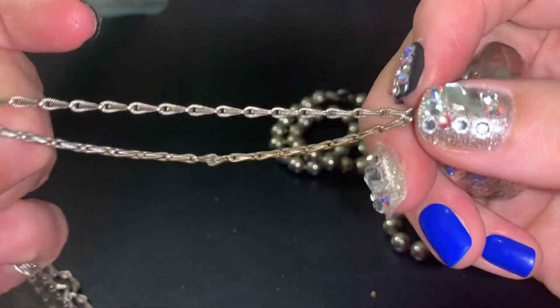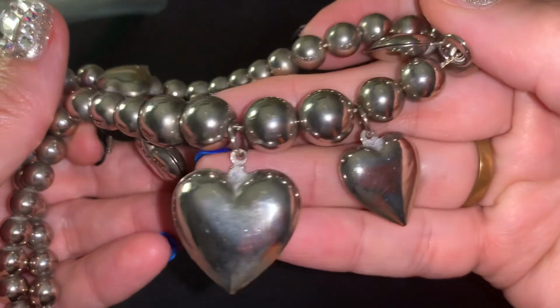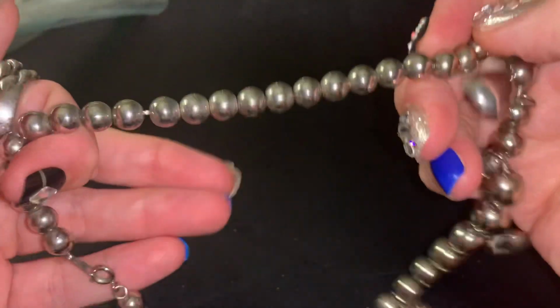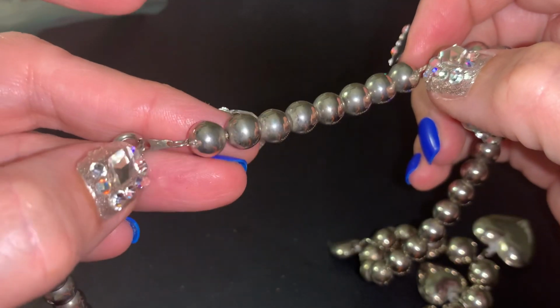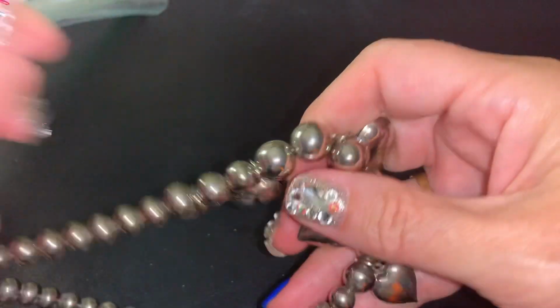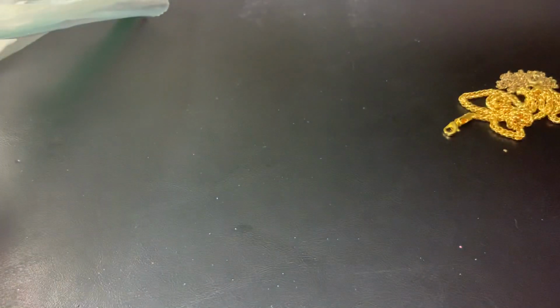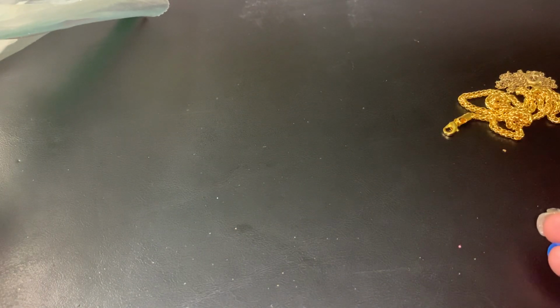This has a cool chain on it. Let's go with wearable. This is vintage. It's got the spring ring and it is on a chain. So that's good old vintage right there. I had something else to look through. Where was it? No idea.